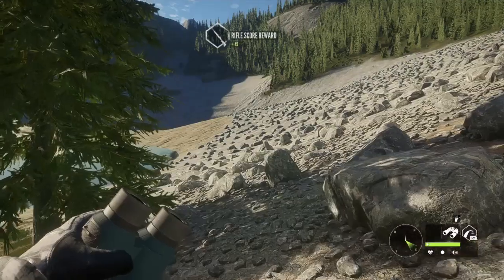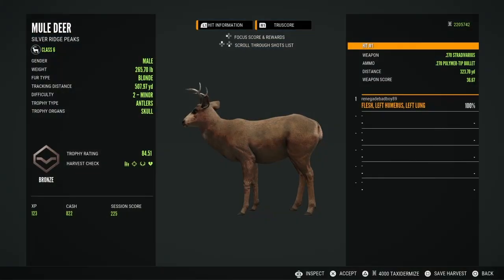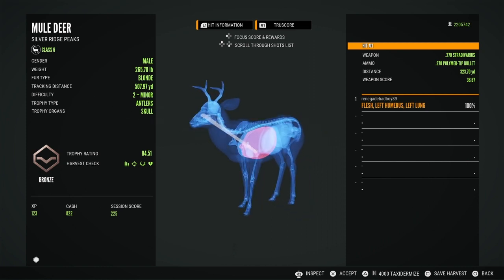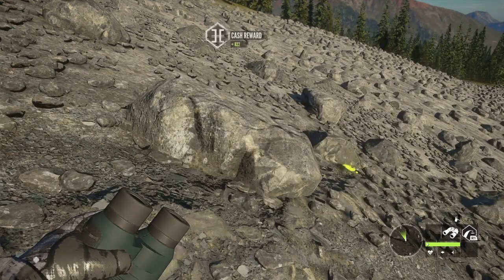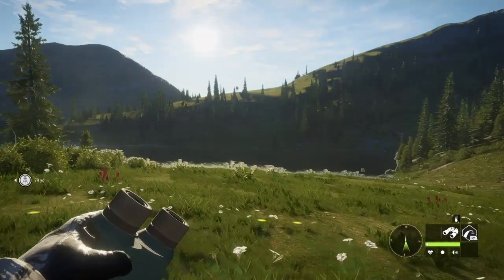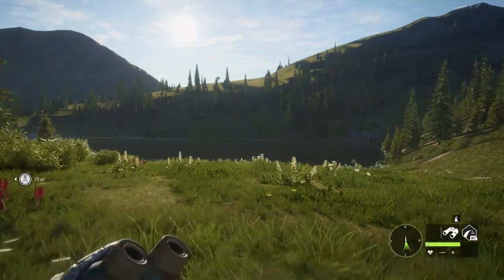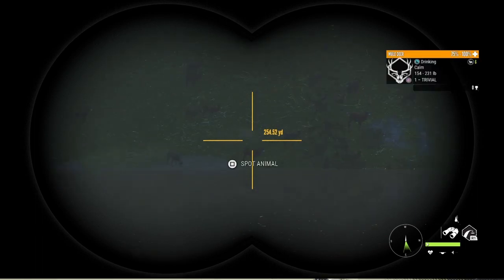Now I'm gonna go over and pick up my 2 minor. And here's my 2 minor. So got the left lung at 323 yards. Now coming to my favorite lake here on Silver Ridge Peaks, which is 2 fawns. I got quite the herd of mule deer.